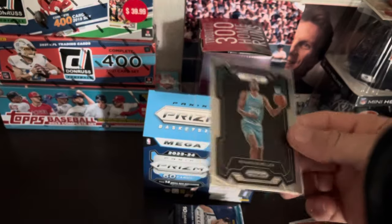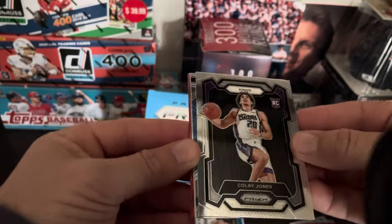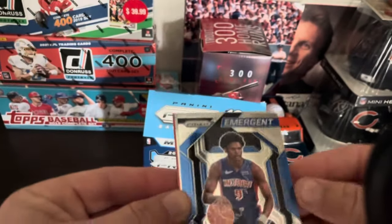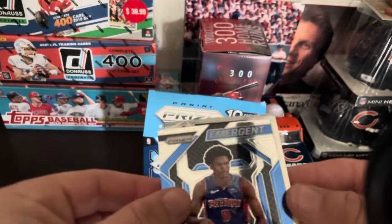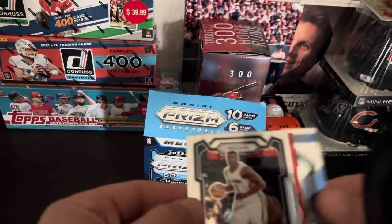He's really good. I mean, if there was no Victor, he would be getting a lot more attention. He's a stud. I'd love to get one of those and like a red ice, obviously. Insert Thompson. Here's another silver. Is it a rookie? It is not. Zion, though. That's cool.